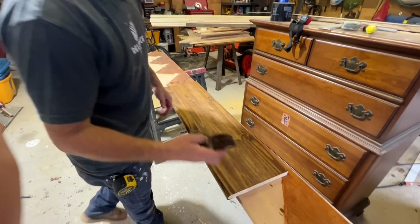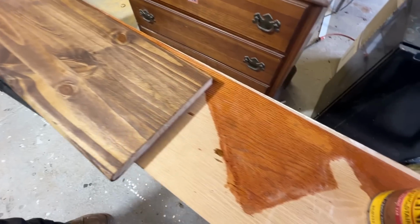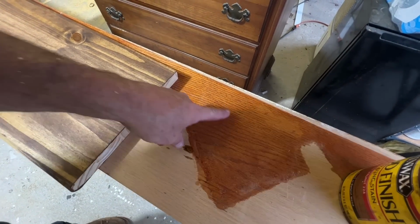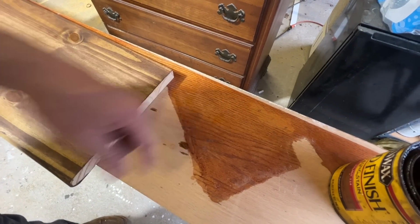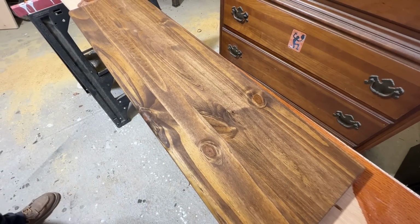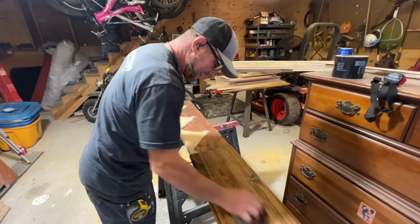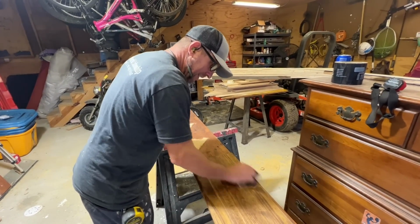That looks so good. That looks so much better than that. That's what it used to be. I know. That is so ugly. That is ugly. This looks so much nicer. Yeah. Good job, dear. Thanks, babe.